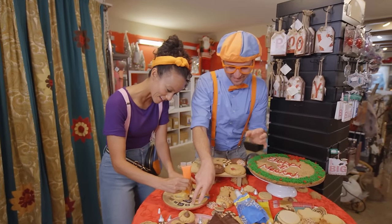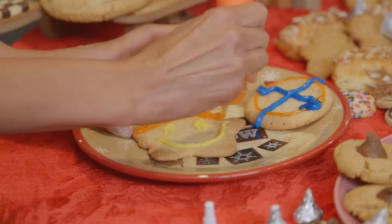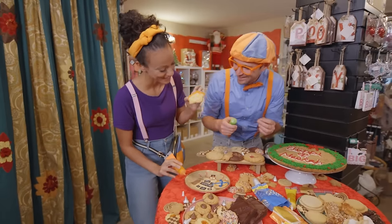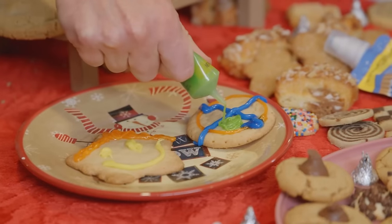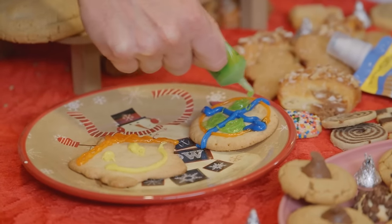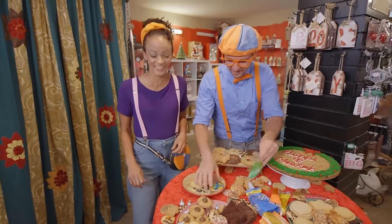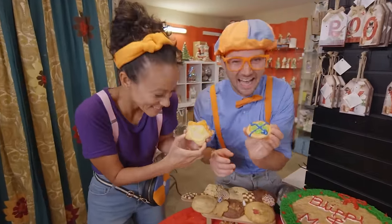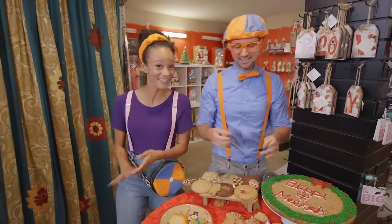All right. I'm going to give my star some silly hair. Whoa, that's one happy star. Yum. Okay, and I'm going to fill in all of this area with green, and then I think I'm done. That looks really cool. Does that look yummy? Or does that look yummy? That looks yummy. I think Santa would really love these cookies. Yeah, I think so too.